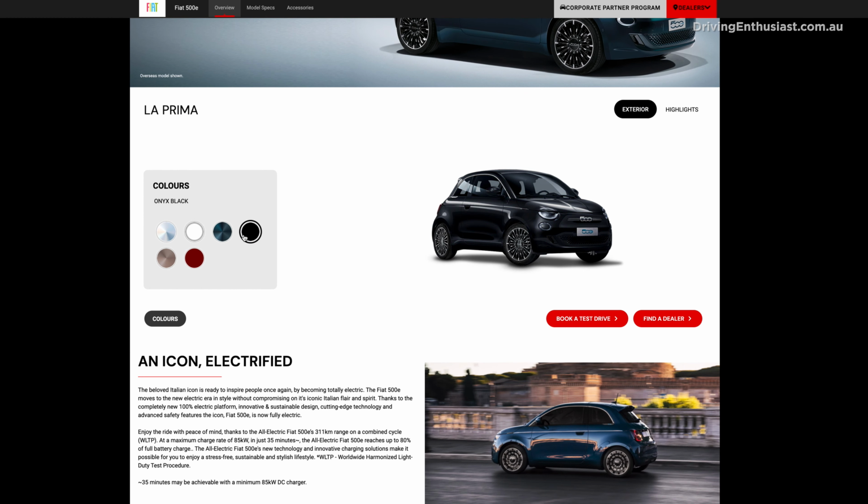Overall though, I think this is a very interesting little car, definitely full of character, and the design is exquisite, really. It's a very well designed car. Aside from the practicality drawbacks, it is a very small car, so you can't expect massive boot space or massive rear seat space.